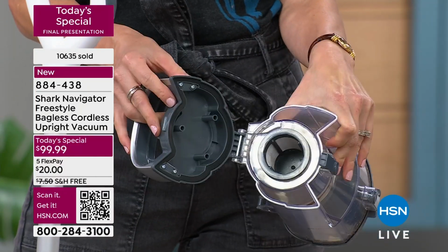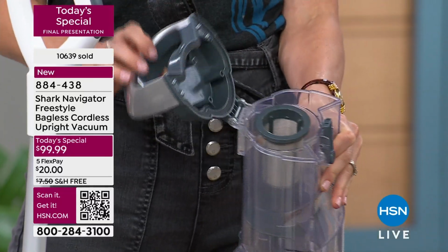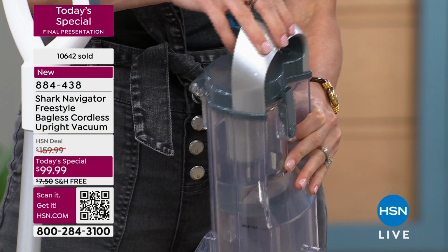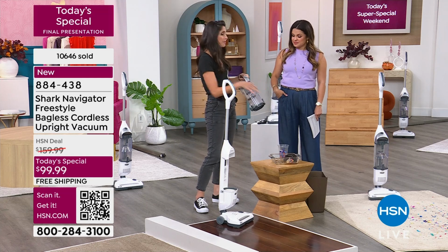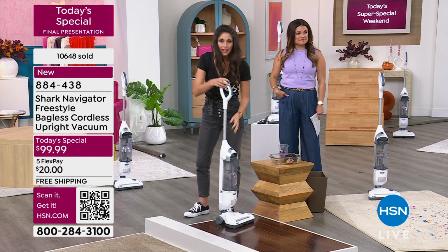There's a button up here if you wanted to clean it out, like, oh, I don't clean my vacuum. When it comes to Shark, I don't clean my vacuum. But you might want to be able to get in there, so you can access it from the top and the bottom. I like the fact that it has a handle so that you can feel confident when you're walking around with it before you go dump it, that you're not going to accidentally drop it. And then it just pops right back into here.